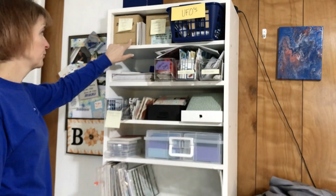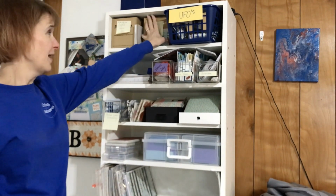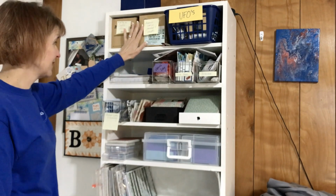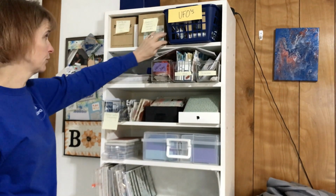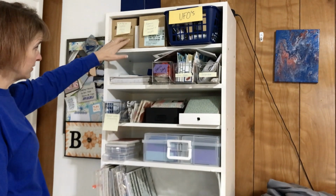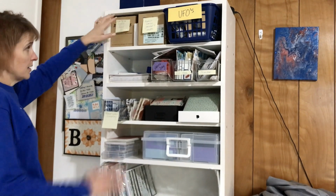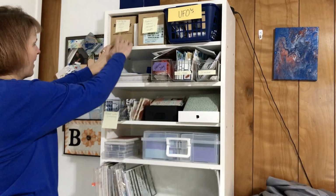You'll notice in my craft room a lot that I use recycled cardboard boxes. I don't like to buy a lot of plastic containers, and I'm not that concerned with how things look. I'd rather spend my money on craft supplies and not bring so much plastic in. But some people would decorate these. I might. I haven't yet.